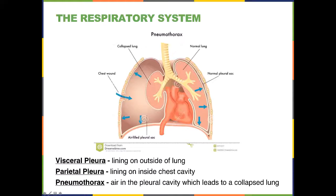Now, if there's a wound here and air is allowed to come into the chest, then this air fills this sac here, the pleural sac, and causes the lung to collapse, and that's called a pneumothorax. A pneumothorax is when air can get into the chest wall and it leads to a collapsed lung. This can occur in one of two ways. It can occur as it's shown here with a hole in the chest wall that allows air to come in, but it can also occur if the lung itself develops a big hole in it and leaks air into this space right here as well.